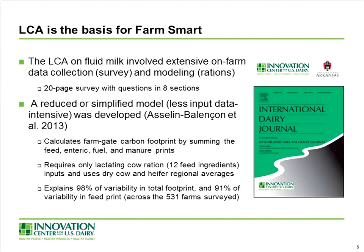There was, as the slide says, extensive on-farm data collection, a survey that was completed by a variety of farmers, and there was also extensive modeling of dairy cow rations. The point of the matter is that we could, and the scientists did, obtain a simpler model that used less input data and could give us a reasonable estimate that explains 98% of the variability in the total footprint and 91% of the variability in the feed print.